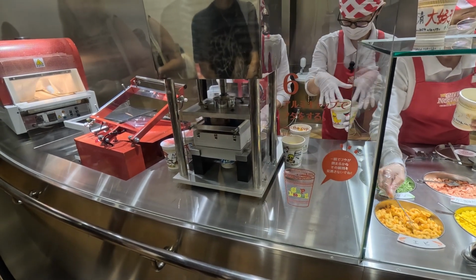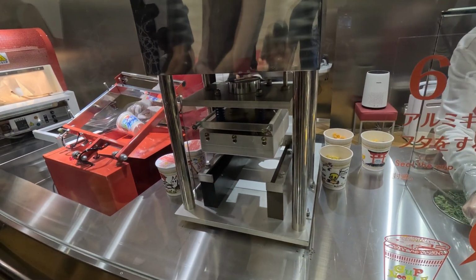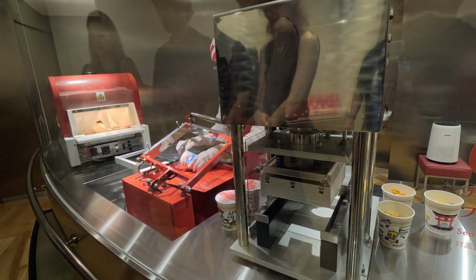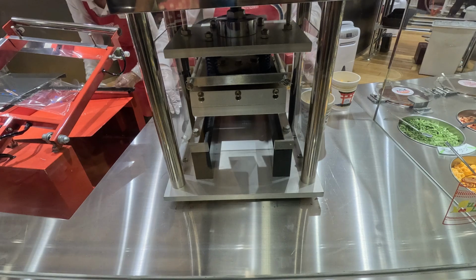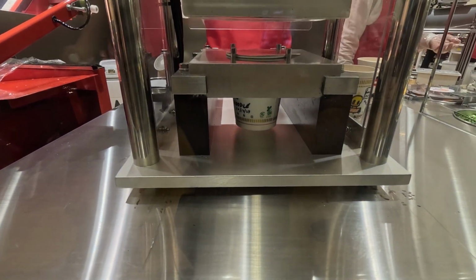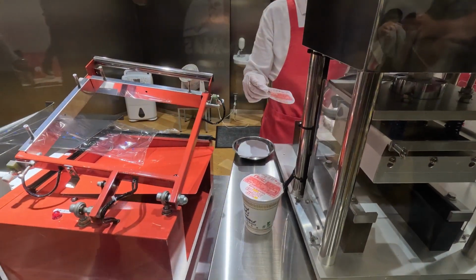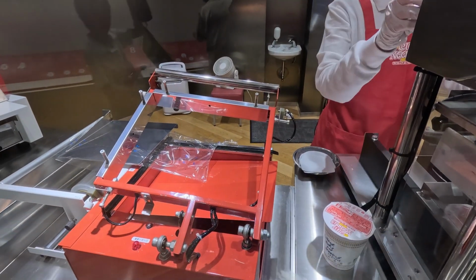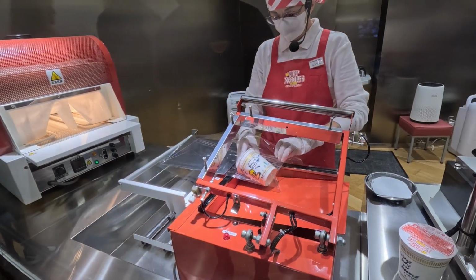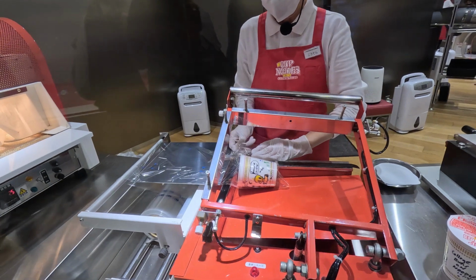Alright, you can see that I'm pressing the top on the cup. So we are just about done. And then it looks like it's going to go through some type of heat thing. We'll see. Okay. They are sealing my cup now. So we are going to have them wrap it in some saran wrap in a second, and then they will seal it in this little oven. We're seeing the whole process unfold.